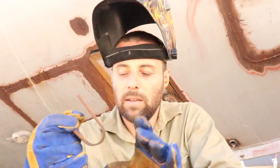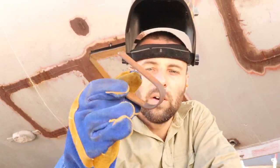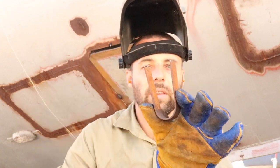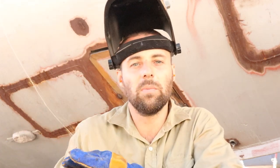So a trick we're using when we're trying to align two plates is we cut a piece of steel, bend it into a U. This is just a piece of 3mm by 25mm, something like that. We bend it into a U like that, weld this onto the hull, and then we can get a big bar in there and start levering the two plates so we can get them flush.